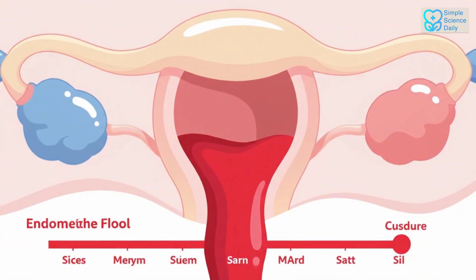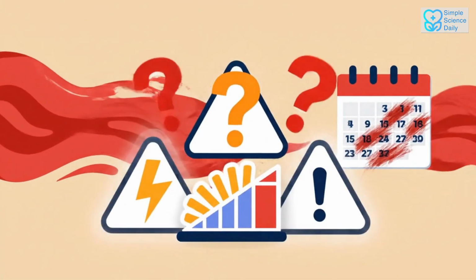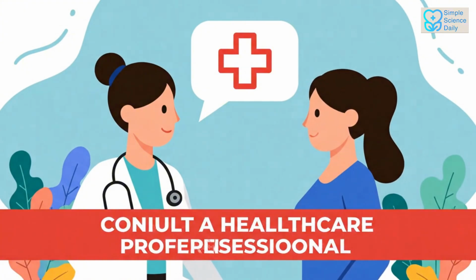Still, awareness is important. If bright red flow suddenly appears with severe pain, unusually heavy bleeding, or a pattern that feels very different from your normal cycle, it may be helpful to consult a qualified health professional.